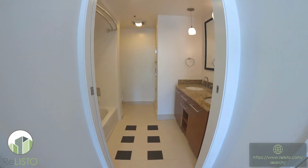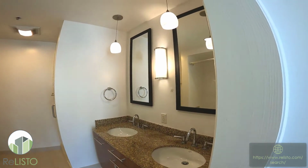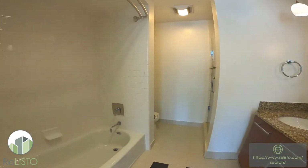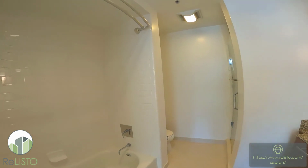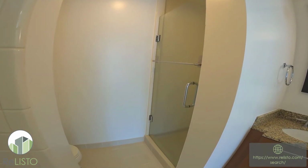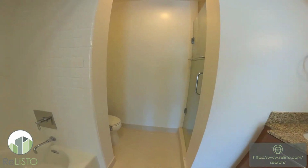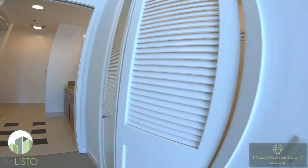Walk-in closet there. All right, entering into the bathroom, double sinks, teardrop lamps, tub, again, subway tile backsplash, and you have a separate shower here, and of course a toilet. Wouldn't be a bathroom without one of those, would it?